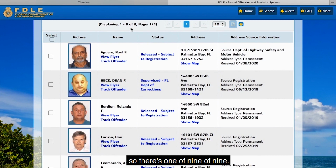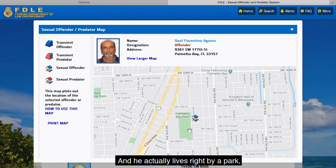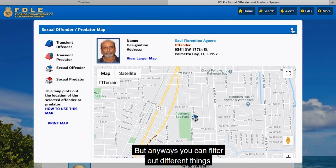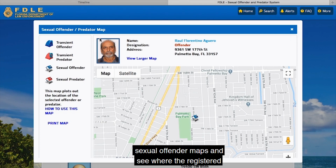So there's one of 9 of 9. So there's one total page, and it's going to show you their address. And if you want to click on the map, it'll show you the map. And he actually lives right by a park, which I did not think was legal. But anyways, you can filter out different things and look at the Florida Department of Law Enforcement sexual offender maps and see where the registered sexual offenders are in your particular neighborhood or proximity to the house that you're searching in.